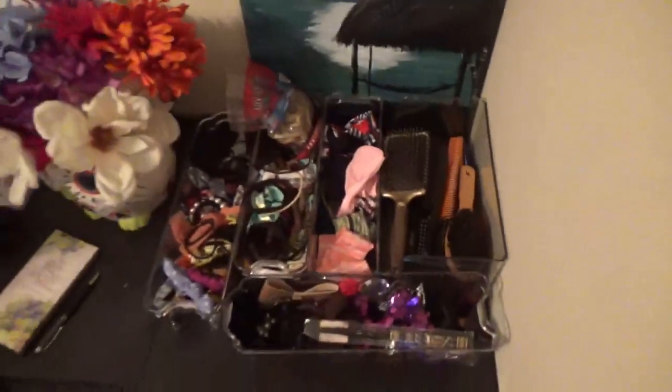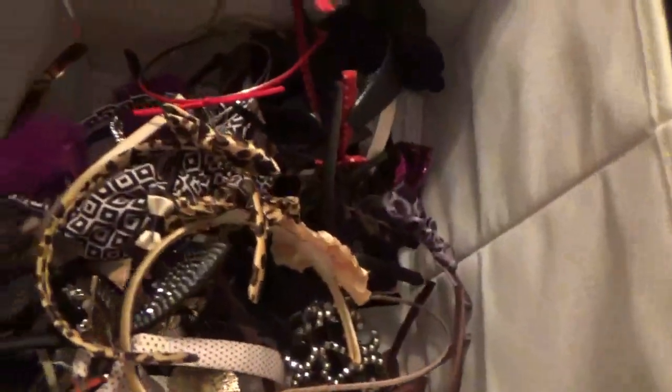Yeah, that's my little hair table with all my hair stuff. But yeah, I will come back, guys, and show you my hair when it's dry.